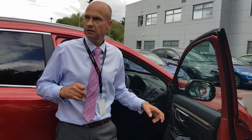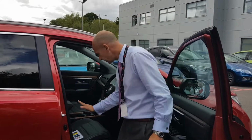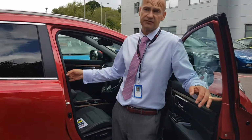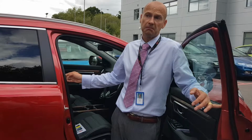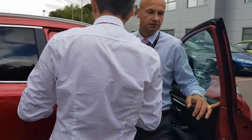The memory seat position thing. Have you had anything to do with mirrors yet? Oh, mirrors? No. Literally, it's the seat. Actually, what I'll do is get somebody to check for me. It would be interesting if it memorised the lumbar support. So if we can try that. But you're only going to sit in there and press 1 and 2.